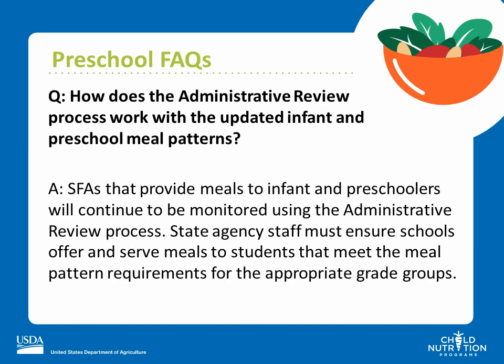Information has been added to the school year 2017-2018 Administrative Review Manual in the section Meal Pattern and Nutritional Quality, including applicable forms and tools for reviewers. The review process will be consistent with past years in the review of other grade groups. Beginning this past October 1st, when schools must comply with the updated infant and preschool meal patterns, state agencies will assess infant and preschool meals in accordance with the updated meal pattern for those grade groups. As a reminder, during the transition period, state agencies must provide technical assistance in lieu of fiscal action when they observe violations related to the updated meal pattern requirements for infants and preschoolers.